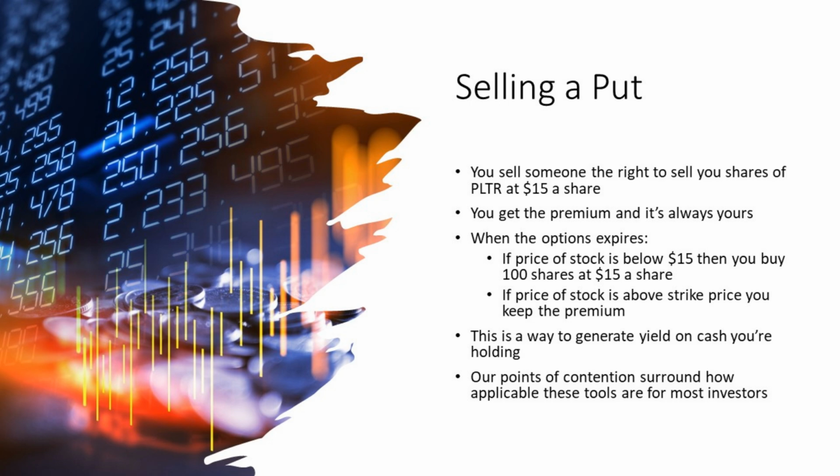When the option expires, if the price of the stock is below $15, then you're going to buy 100 shares at $15 a share. So when you do a cash secured put, what you're going to need to do is have $1,500 to cover that. Your brokerage firm will require you to have that, and now that money's tied up. If the price of the stock is above $15 a share, then you keep that $68. So this is a way to generate yield on cash that you're holding. You take the $1,500, take the $68, divide that out, and figure out what yield you're getting.